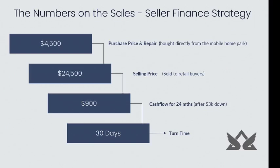And then I sold them each for about $8,000, $8,200 apiece. So $24,000 for the three of them was the selling price that I sold to retail buyers, people that moved in and lived there. Each of them, the house was like $8,200.